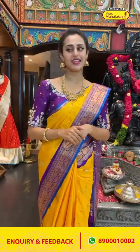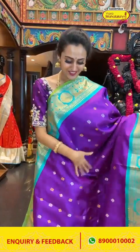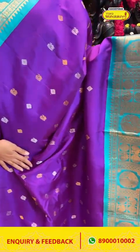So moving on to the next saree. Let's see how beautiful it is. This is also a lovely saree, which is in the color, I can call this Saraswati color. It's a proper purple color with beautiful sea green.